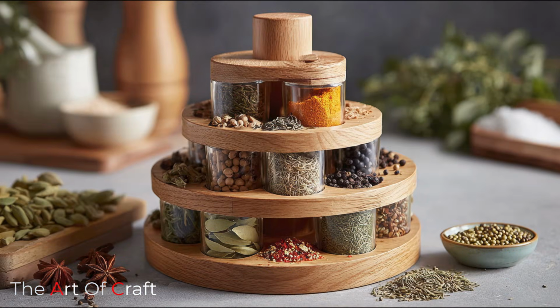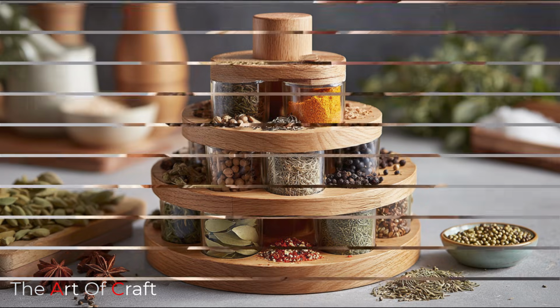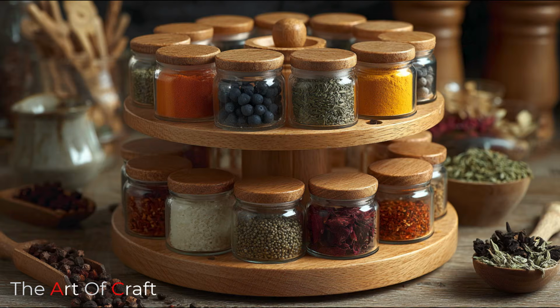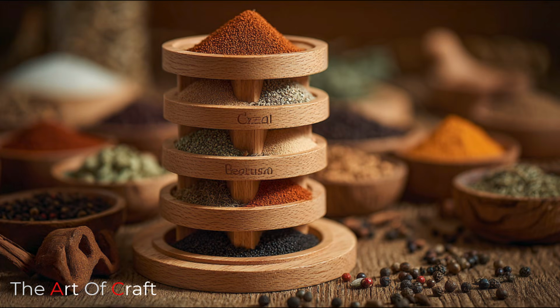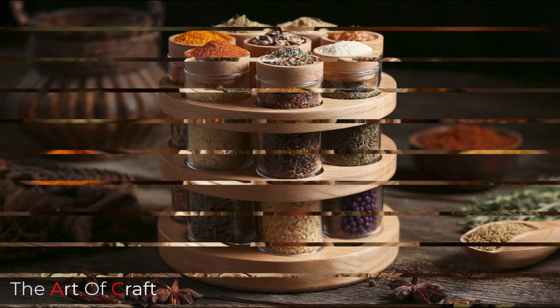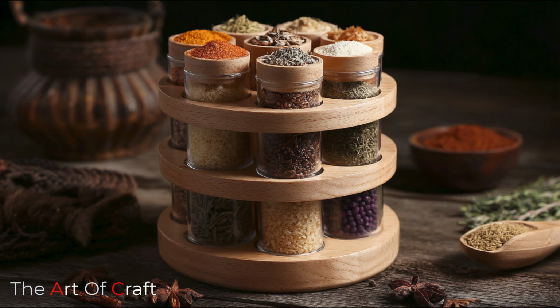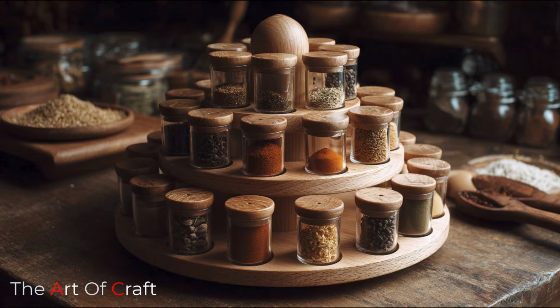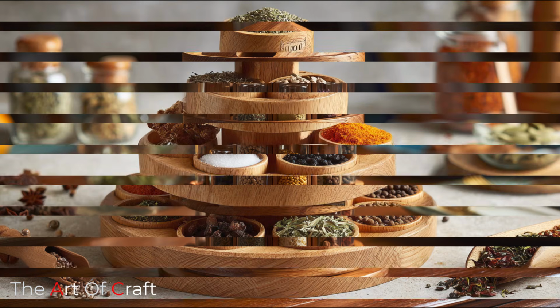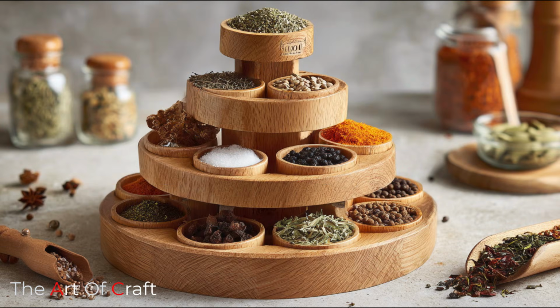Some designs are tall with many tiers for a large collection. Others are shorter and wider, acting more as a central organizer for your most used staples. This is when it becomes more than just a holder. A well-organized spice tier changes your relationship with your spices. When you can see them all easily, you're more likely to use them. That jar of smoked paprika or garam masala isn't forgotten in the back of a cupboard. It is right there, inviting you to experiment.